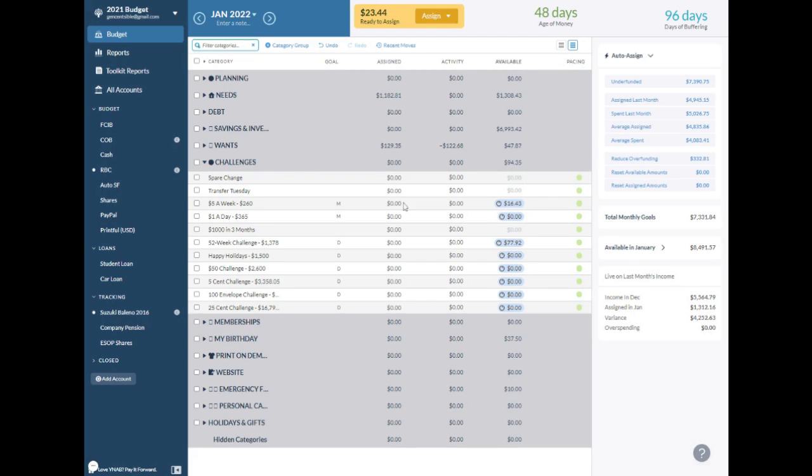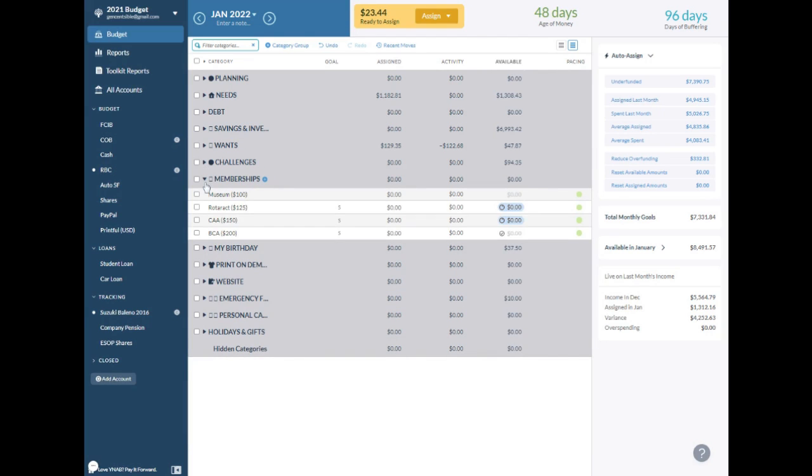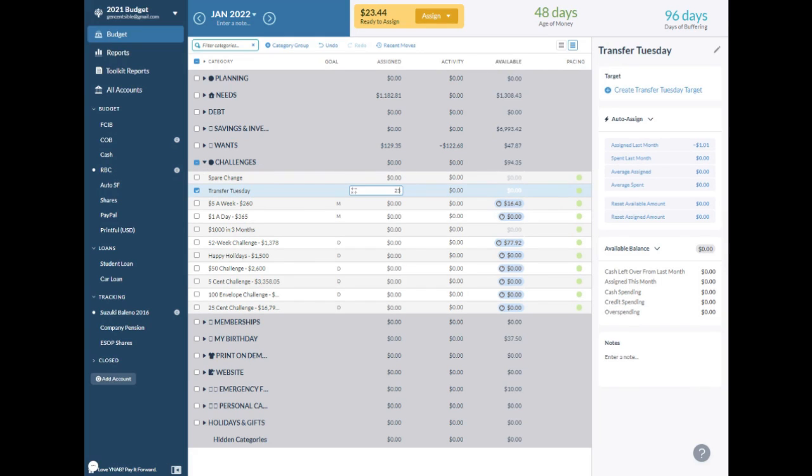Challenges. Okay, this is where we are at. I'm really interested to see how long this money will stay. I think that's as much moving around as I can do. So let us put this 2344, which I think is pretty good. I didn't think I would have that much to transfer. So I'm going to put this 2344 to Transfer Tuesday.